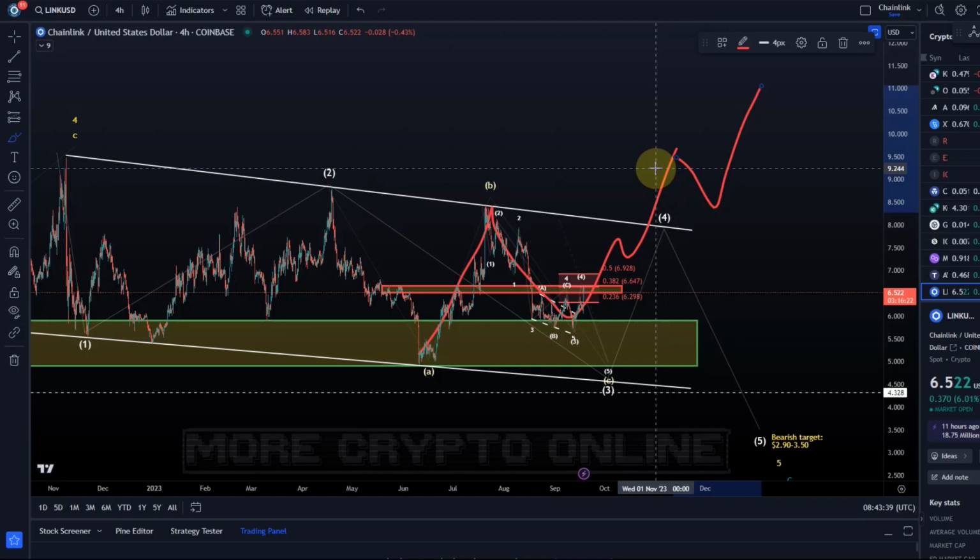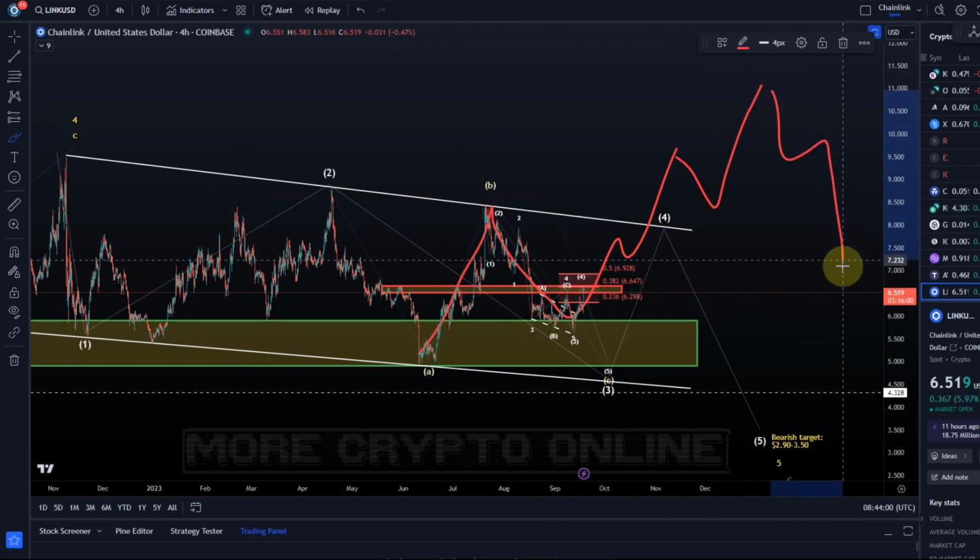I often say that we really need to see a break out of the price channel and above the $9.50 level in 5 waves to indicate that a bear market low has been made. Now, we're far away from that. We haven't even got 3 waves complete, okay? So just be aware of that, but this is how it would look like. This is how 5 waves would look like on this chart. And then we would be watching for an ABC pullback in a wave 2.